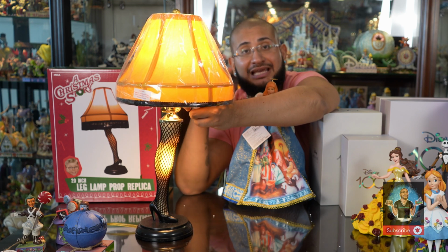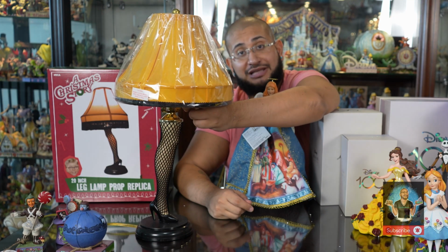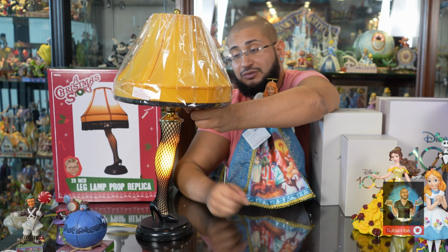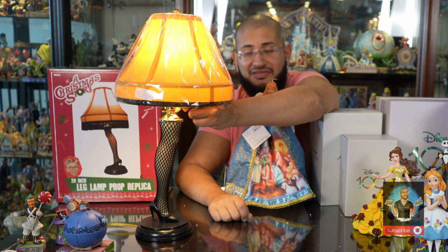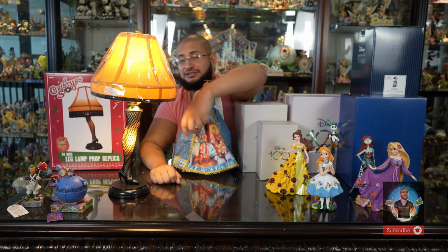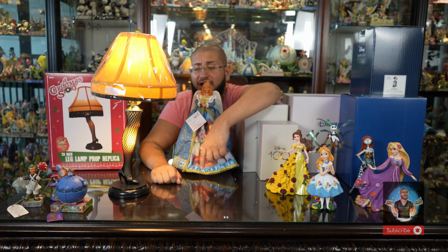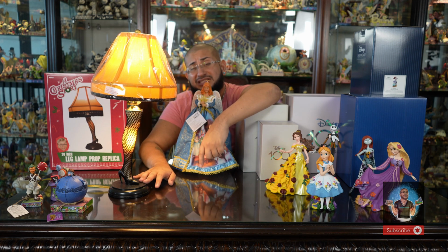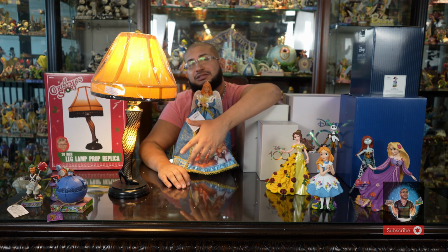And it also has a built-in light inside the leg. So this is it off. It has 3 options. The first one is just the leg lighting up. The second is just the lamp. I love that. And the third is both the leg and the lamp, obviously my favorite feature of them all. This piece is absolutely gorgeous. And this one is, I believe, retailing for $60 on our website. Super duper cutie. If you're a fan of A Christmas Story, this is definitely a piece you want to have.